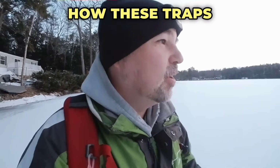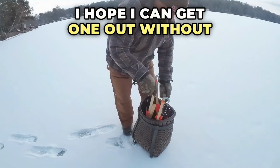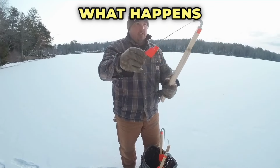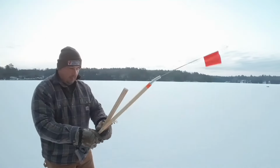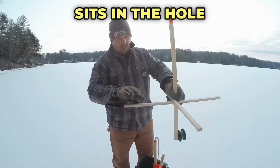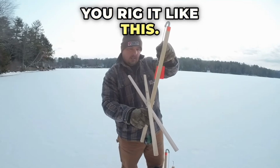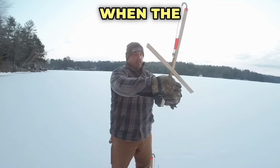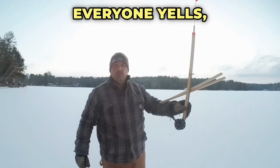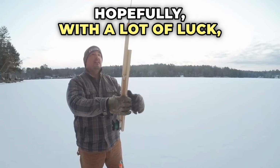Ben has traps. Ben, can you tell us how these traps work? Yeah, I can show you here if I can get one out without poking myself in the eye. What happens is this is a flag. And then this part sits in the hole in the water and your line goes down and you rig it like this. So when the fish bites and it starts reeling, the flag comes up and everyone yells flag and you start running. And then, hopefully with all luck, you reel in a fish.